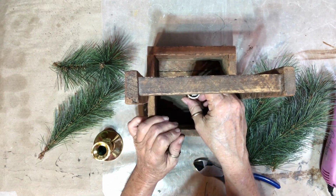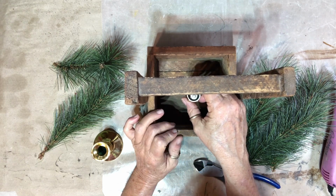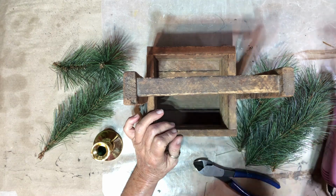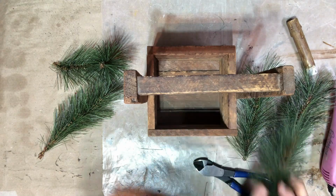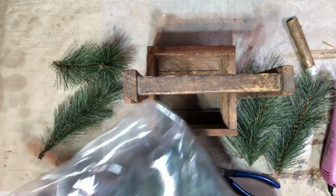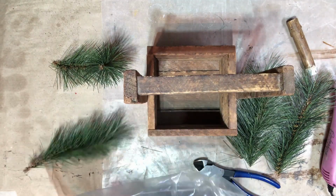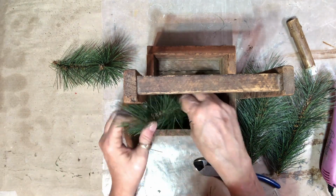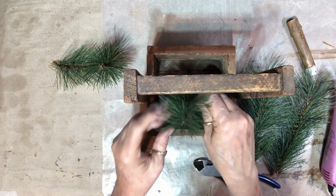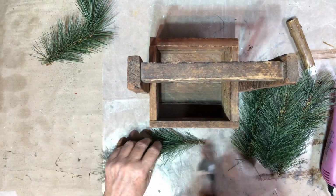Well, first off, I think I'm going to start putting it together and see where I want the candle to sit before I do that. Yeah, I'm going to do that. But I'm going to use... I had a bag. I bought the bag of these little... well, these right here at the thrift store for $2 a couple weeks ago, and I'm going to use those, but they're just too long for this little basket, so I'm going to cut them down.